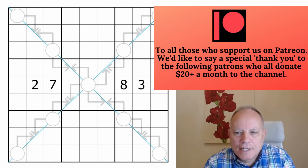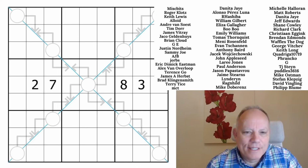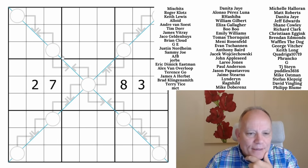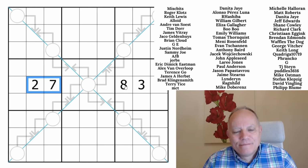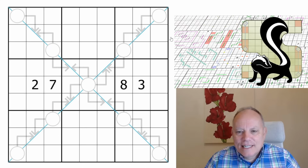Fascinating puzzle on screen today by Jobo called Barbed Wire, and you can see why from the grid. It's a lovely design, basically using the diagonals of the grid with four whole givens in it. Brilliant. Anyway, we'll look at that in just a moment.